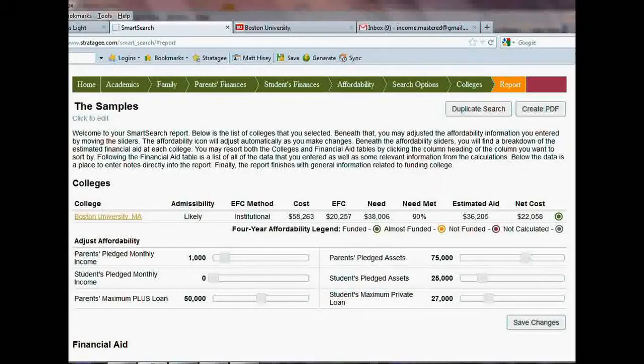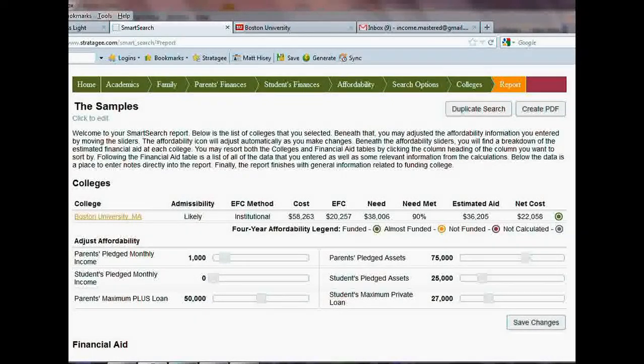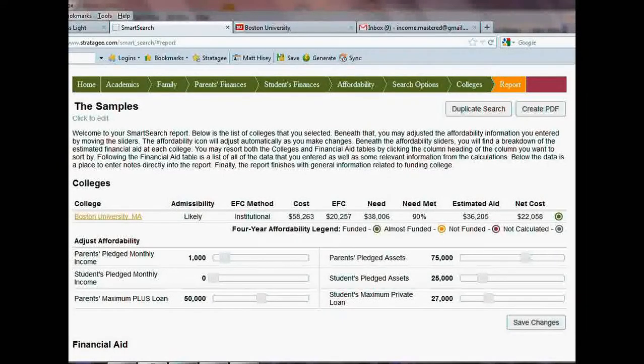So over 4 years, if we can reduce their out-of-pocket expense, we just saved Mr. and Mrs. Sample about $48,000 in cash over 4 years, just by doing some very basic and relatively easy planning, but working with a college funding advisor that understands how to reposition those assets properly. So hopefully that gives you an idea of what's possible.